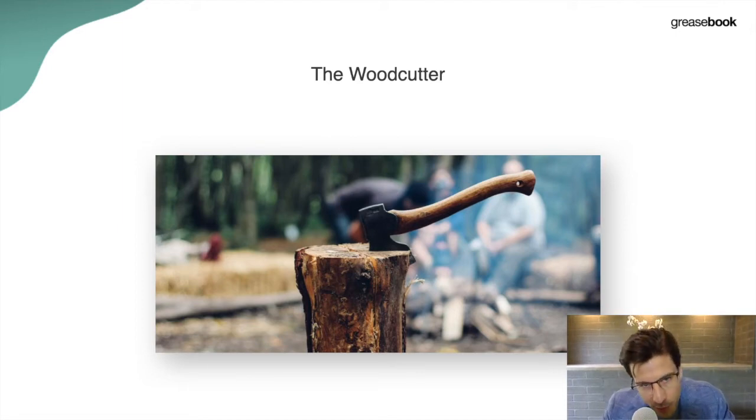And what the boss did is the boss simply took him aside and asked the woodcutter, hey, so when was the last time you sharpened your axe? Sharpen, the woodcutter replied. I have no time to sharpen my axe. I'm too busy cutting trees.